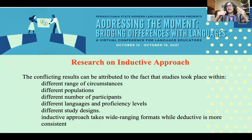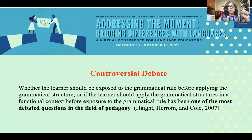The inductive, it really depends on the instructor and the steps you want to follow and how consistently you follow them. So whether the learner should be exposed to the grammatical rule before applying the grammatical structure, or if the learner should apply the grammatical structures in a functional context before being exposed to the grammatical rule, has been one of the most debated questions in the field of pedagogy. Haidt, Heron, and Cole, 2007.